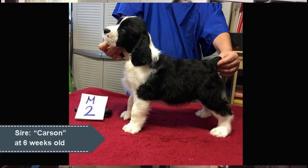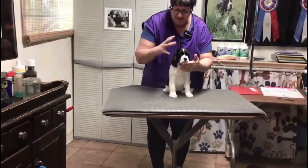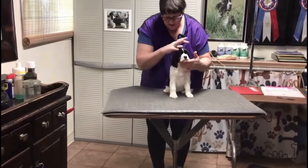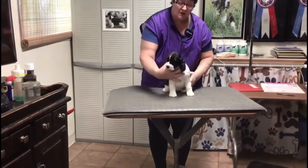Now, I will say, with my line of springers, and I've talked to Ruth Demmel, of course everybody knows that I know Dottie, I know Kathy, I know everybody. Springers don't have puppy uglies, they just don't. What you see is what you get. What will change is the shape of the head. We will talk about that later, so you can't look at a puppy head. There are things about a puppy head that aren't going to change.